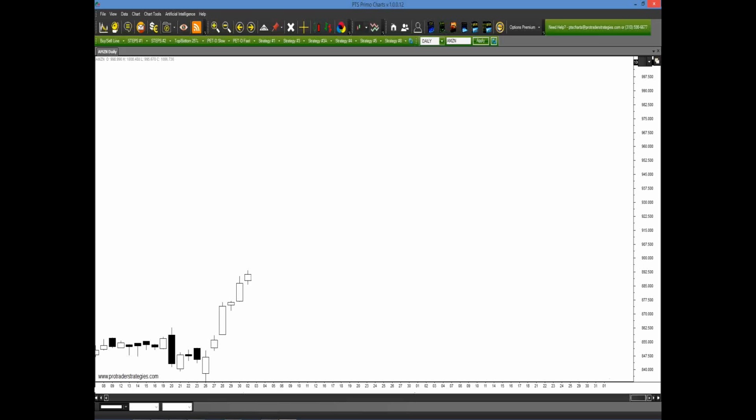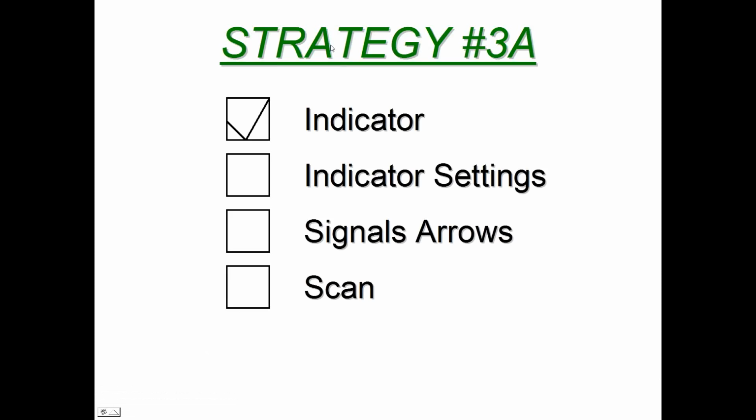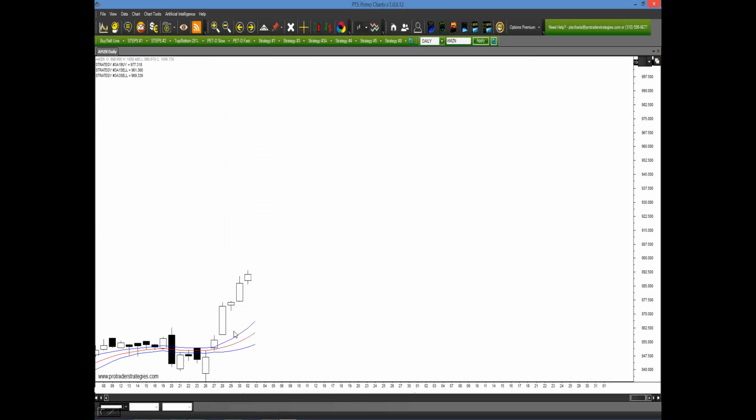As we can see here, we have an older chart of Amazon, and here's the chart right here. The first thing you want to do is simply click on Strategy 3A in the top Strategy green tab here. Once you do that, a drop-down menu appears. Click on Indicator, and the Bollinger Band with the proprietary setting automatically is displayed. So there's nothing you have to do. You don't have to edit every time you want to use this. You don't have to go back to the regular settings and then go back to the proprietary. It's already pre-canned in there for you. All right? So that's the first thing.